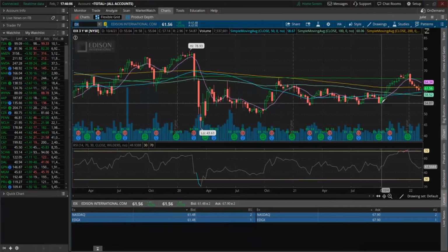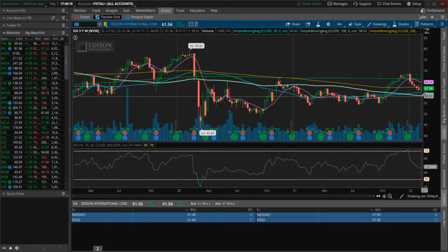But again, if you're purchasing this stock for long term as a dividend stock, then I think you would be okay to start a position right in this area. And again, if the stock does drop a little bit, then it would be a great opportunity for you guys to actually add to your position.